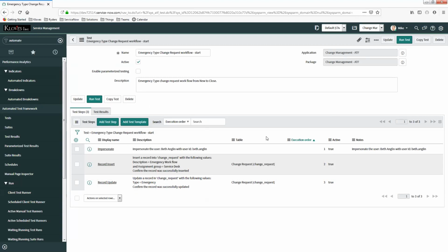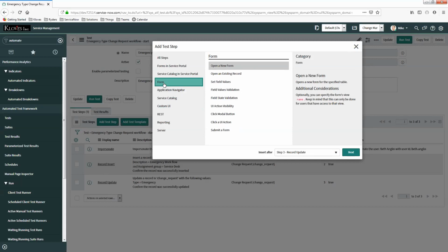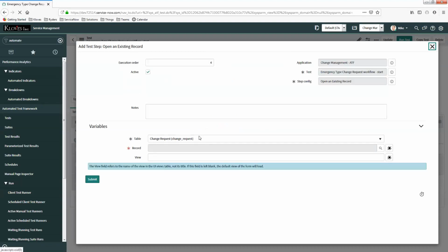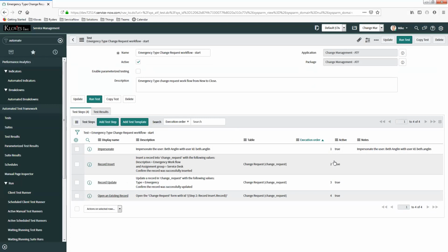Next step. We're going to open that existing record. This is more of a UI look. On the form, there we go. We're going to open an existing record. And again, it's going to know what table we want. We're looking at change request. Same thing. Now, in step 2, it is still that record that we're looking for. So this is the same parameter that we're going to grab from step 2. And you can see that we're at step 4 already. You can also select which view you want. If you do not select a view, it is going to do the default view, which is perfect. That's exactly what I want. Next step.